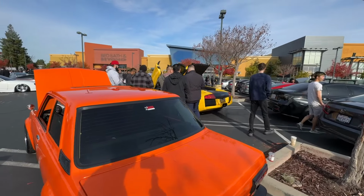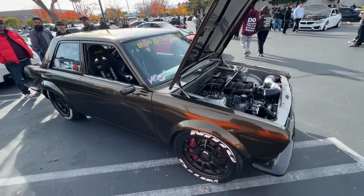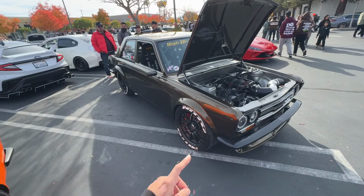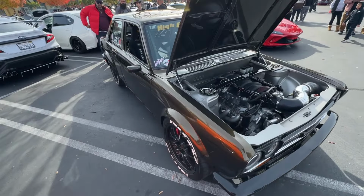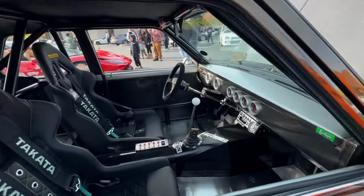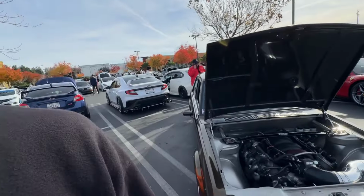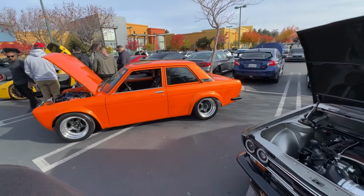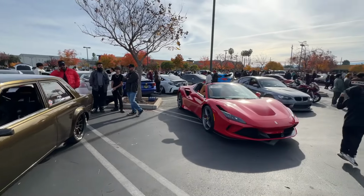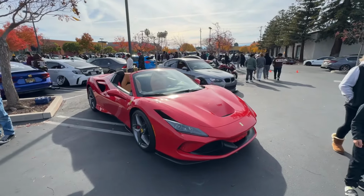Also Mercy right there, but just a lot of crowd around it, so we're gonna pass on that right now. We'll come back to it. Dang, bro, these people are not playing out here. Shout out to High Octane Tuners, always showing out. F8 drop top. Damn.